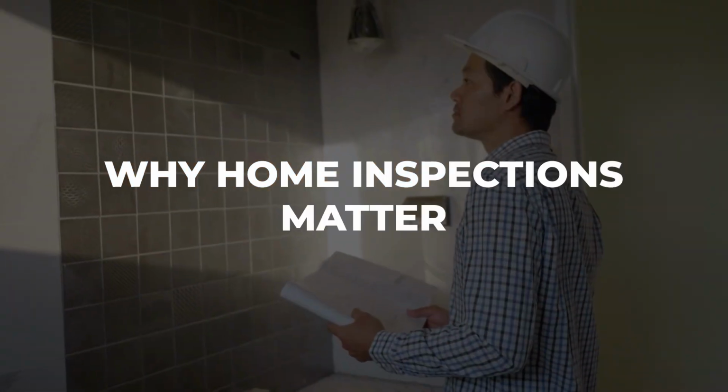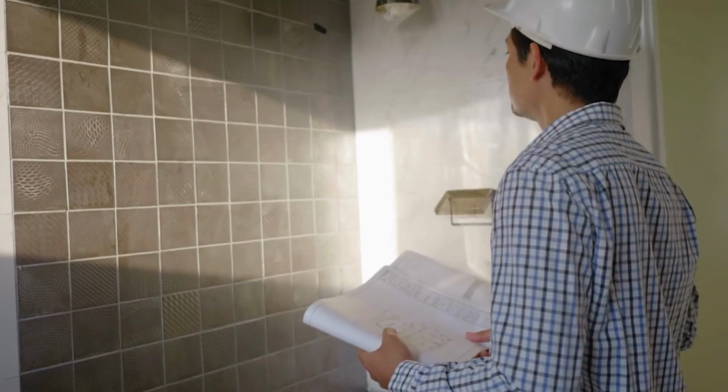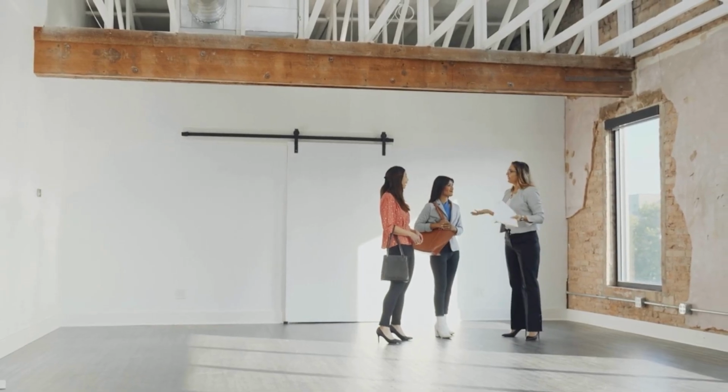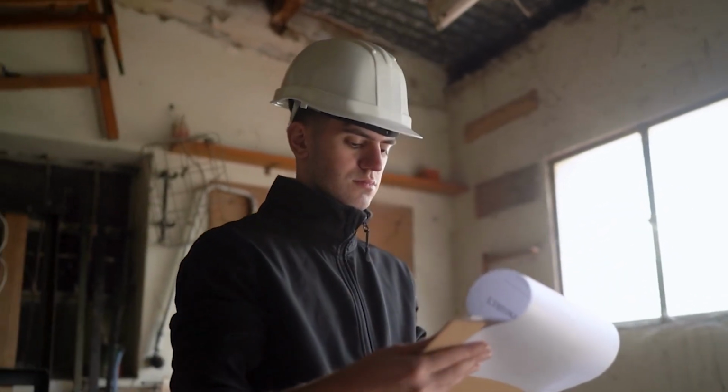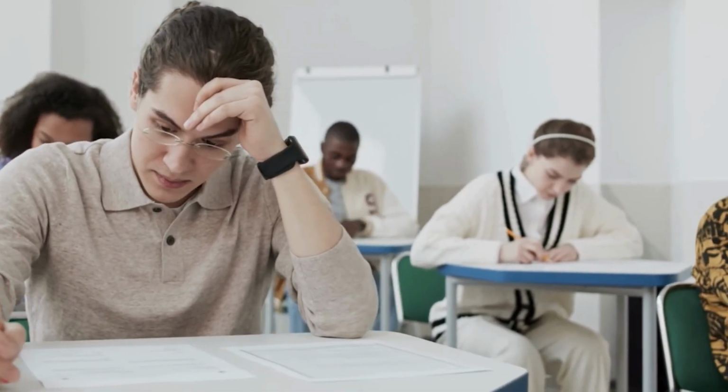A home inspection is a detailed review of a property's condition performed by a licensed inspector. It covers everything from the roof to the foundation and helps buyers understand potential repair costs before committing to the purchase. Here in Texas, we need to make sure that any home inspector is TREC licensed. This means that they hold a valid home inspector's license and have completed the required education and training hours.